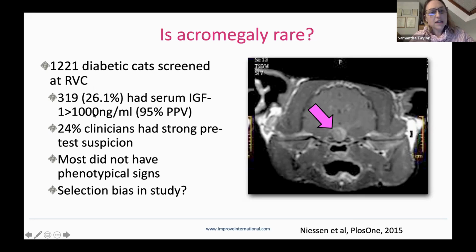What was interesting is out of that group, only about a quarter of the clinicians had any suspicion of acromegaly. So they may have referred them as poorly controlled diabetics, but most of the cats didn't have these classic textbook signs of change of face, etc. Now, it is possible that the prevalence in this study is higher because of selection bias, because some of the vets at least thought that they might have acromegaly and therefore sent them in for the study. So does it represent normal diabetic cats? We don't really know.